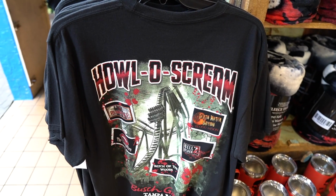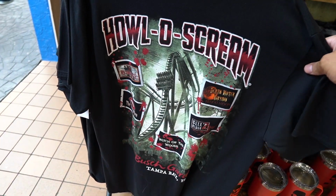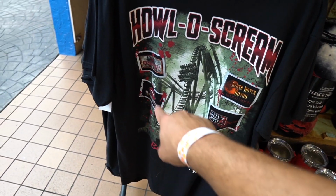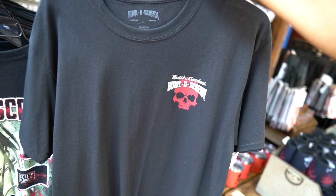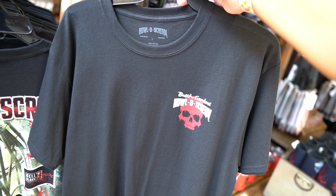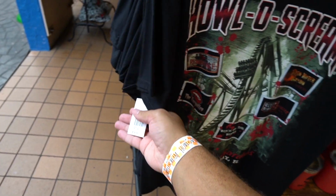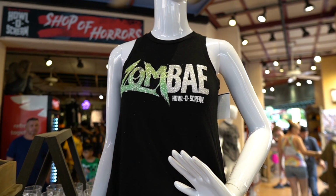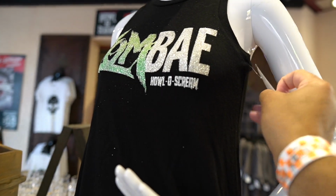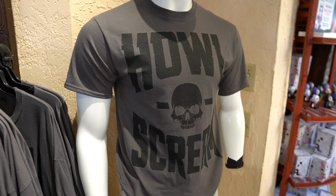I stopped off really quick to check out the Howl-O-Scream merchandise, and here's the official t-shirt for this event with the different houses, 5 different houses. Then you have just the nice little Howl-O-Scream skull logo. And this is $34.99. I like this lady's tank top, Zombie Howl-O-Scream. That's cute and funny. $29.99. Here's just a simple Howl-O-Scream t-shirt.